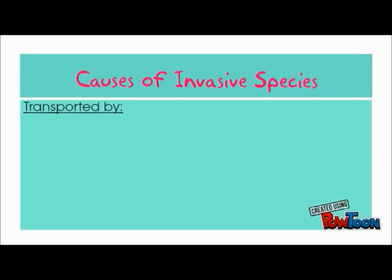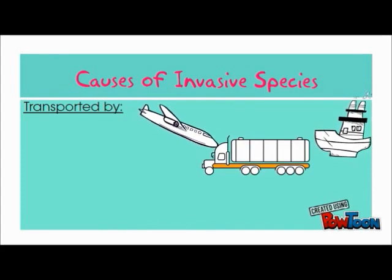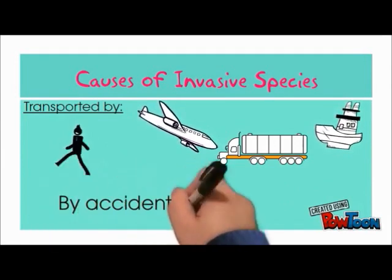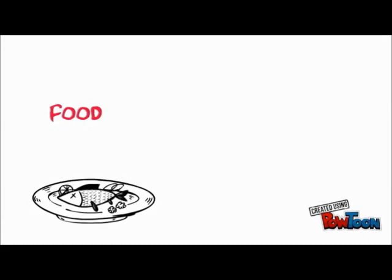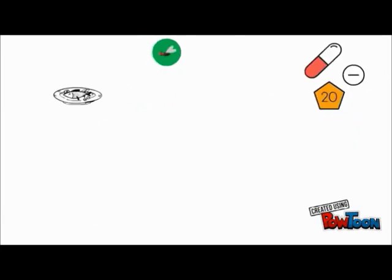They can be transported by boat, by plane, by cars and trains and buses, and even people's feet. Some organisms can be carried without you even knowing. Many times they're transported by accident, but sometimes it's actually on purpose. Over the years, invasive species have been brought to countries for food, to kill off other unwanted pests in the area, and even for medication.